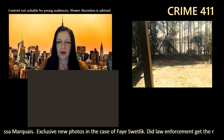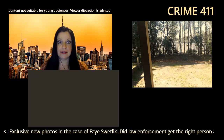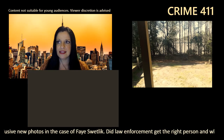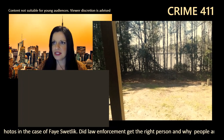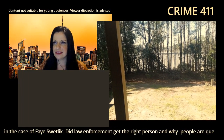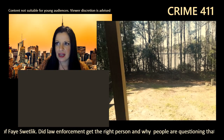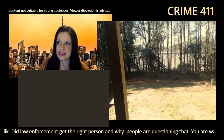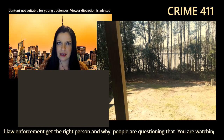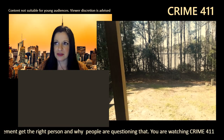When they say wooded area, I'm picturing terrain. I'm picturing actual woods. I'm certainly not picturing this, which is really just some trees. This here that you're looking at behind the trees is the back of the Napa building. But this is the so-called wooded area where Faye's body was found.